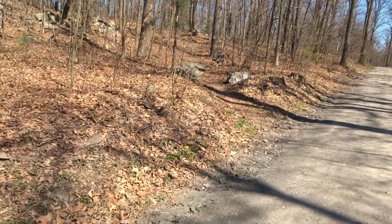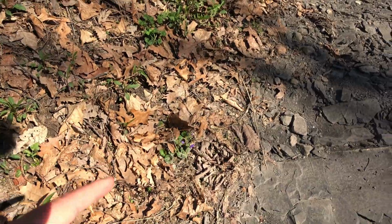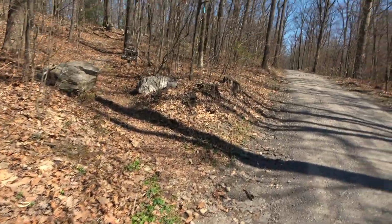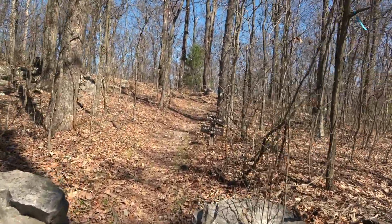Oh, there's a dandelion. Speaking of wildflowers, there's some more violets growing down here, and there's a dandelion. Yes, it's just a dandelion, but still, after a long winter, it's nice to see them too.